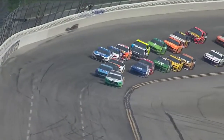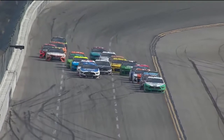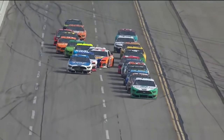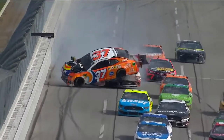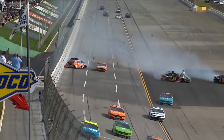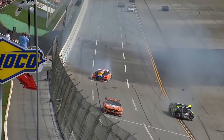I believe the 10 car of Almirola gets a nice run behind Chris Buescher. He almost tries to make it 3 wide right there. Buescher comes down. Little bit of contact right there and just turns the 37 around. Boy, and DiBenedetto had nowhere to go, and Truex had nowhere to go. So happy to see that 37 car stay on the ground when the 95 hit him. Yeah, big hit by Haley in the 77.